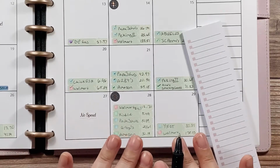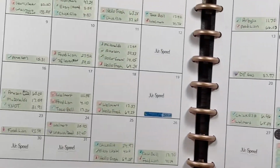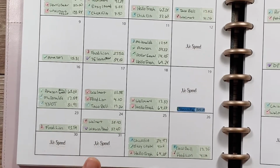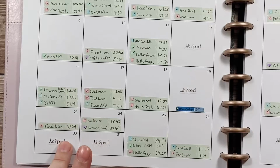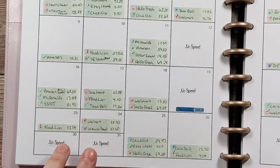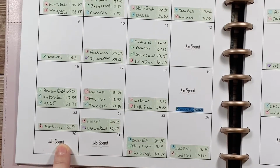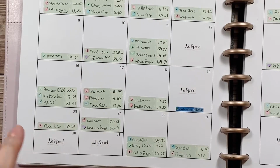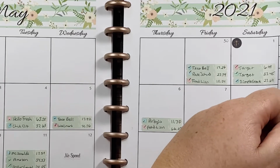Now I only have to work with these 2 days because what I did do over here is I marked these as no spend days. Well, 1, I didn't have a lot of space, and 2, I decided to use June's money for these last 2 days in the month. So when you see me do my weekly check-in for June, not this week, next week, you're going to see on June's calendar, and I'll just show you real quick. Let me find June's calendar real quick.